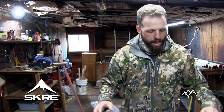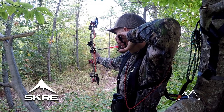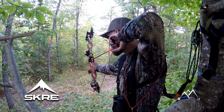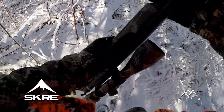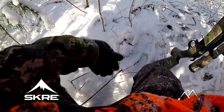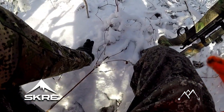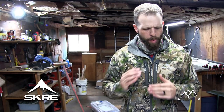But the ventilation in this stuff, being a guy that likes to hunt from a tree stand here in the Northeast, Maine specifically, I love hunting from tree stands, utilize that a lot, and I also love tracking deer and spot and stalking deer. So having a good layer system that I can add and subtract throughout the day depending on what I feel like doing or what the deer sign is telling me was huge.